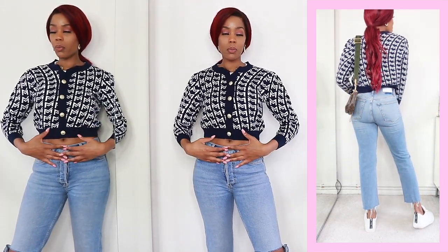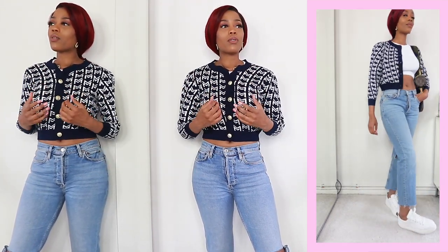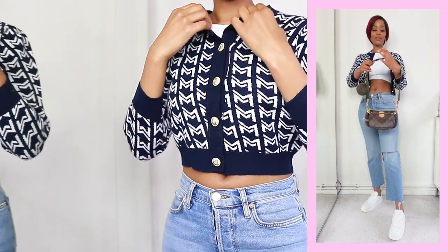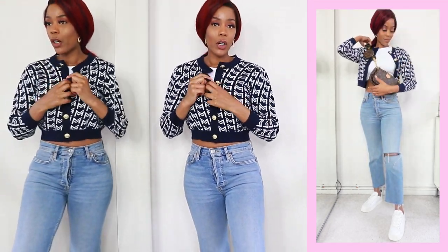Now this is a cropped kind of cardigan. The quality of this just feels so, so lovely. I've kept on the same white crop top underneath, but I mean, depending on whether you were planning on wearing it open or closed, you could maybe go without.